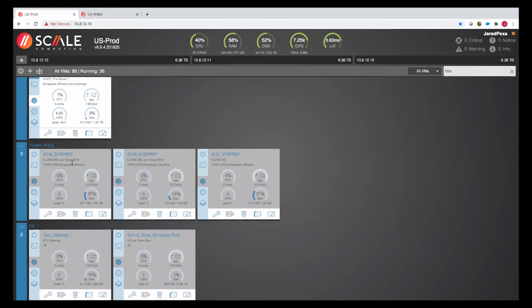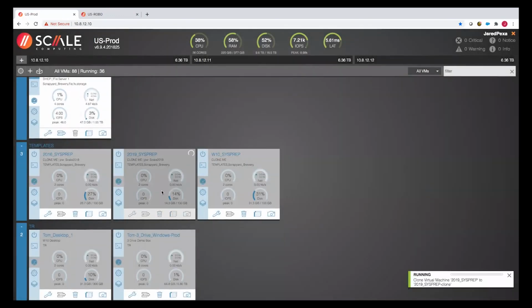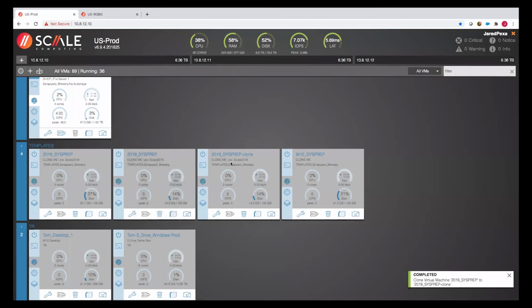So, of course, the short way of creating a VM is if you spent the time after implementing Scale to create some template machines, which a lot of customers do. So we have a 2016, a 2019, a Windows 10 machine here, that have all the Windows updates run and sysprep run, and they're ready to be cloned off. So if we wanted to do that, of course, we could click the clone button here, rename it, redescribe it, retag it, whatever we want to do, and simply click clone. Within a few seconds, we're going to have a virtual machine now that we can install whatever roles it's going to serve, whatever applications need to be installed, et cetera, and go from there. But that's the short way of creating a VM, and there it is.